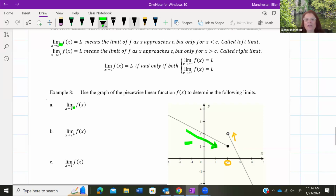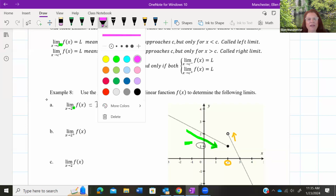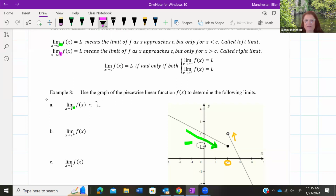Okay, so if I'm coming in to x is 2 from the left side, from this side, I am heading towards the y value of 1. So I do have a left-handed limit. I do have a value that I'm approaching, and it's a solid number, so I'm good to go. I am approaching y is 1.